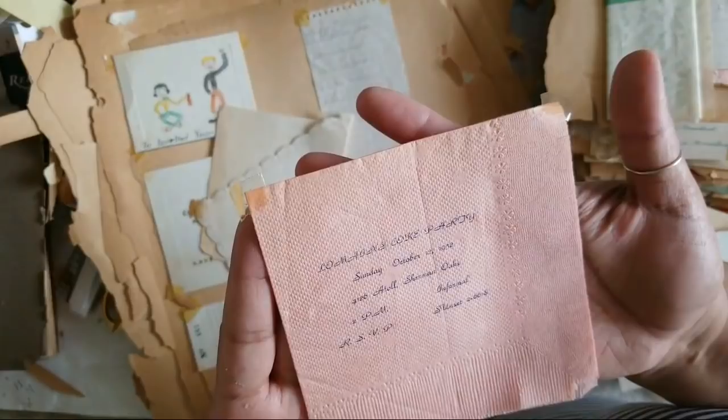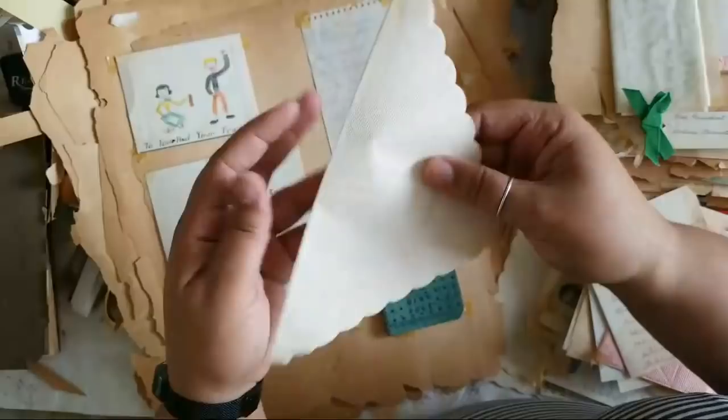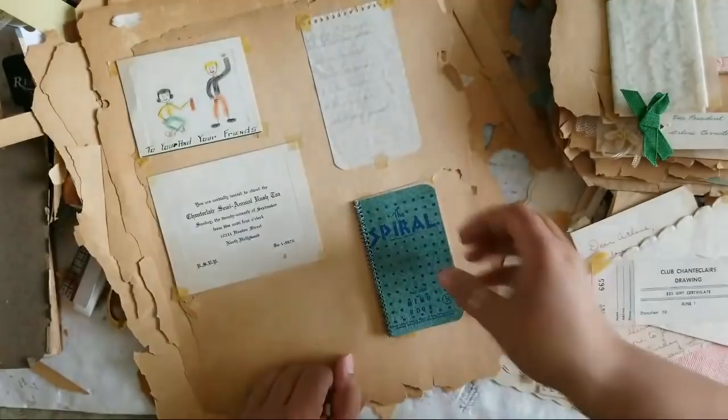Loman's Coke party. Interesting. Another note that she had written to her, and then another napkin. I can't see what that says really. Oh, this is what it says. Chanticleers. She must have been part of a group, maybe.